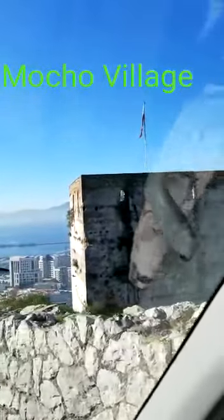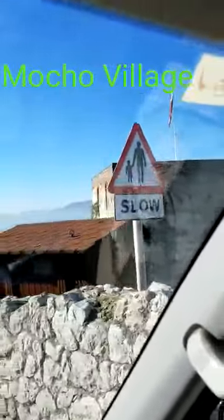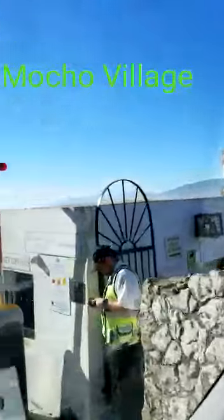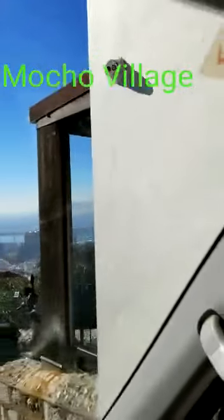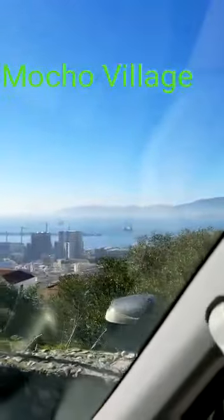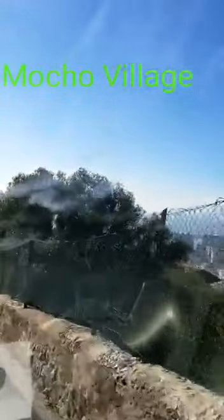Because all this down here used to be water at the time. Water? All sea. Over 60% of the land that surrounds the rock is all man-made. Made from the tons of rocks removed from inside this rock as they were digging the tunnels. All that rock was thrown down over the edge and gradually extended out to the sea. Wow. So Gibraltar's grown a lot in a few centuries.